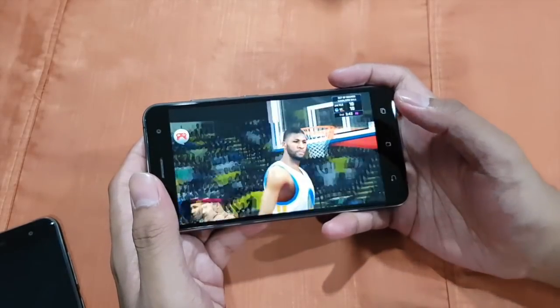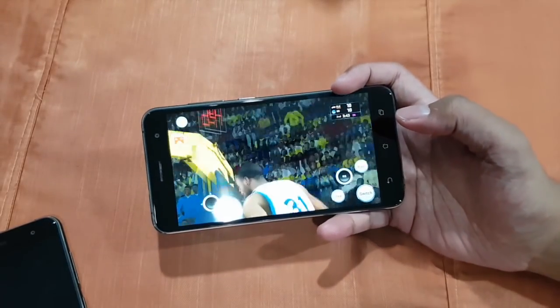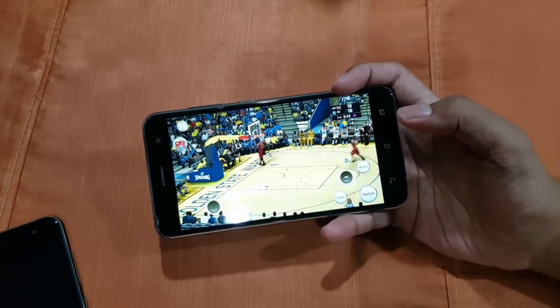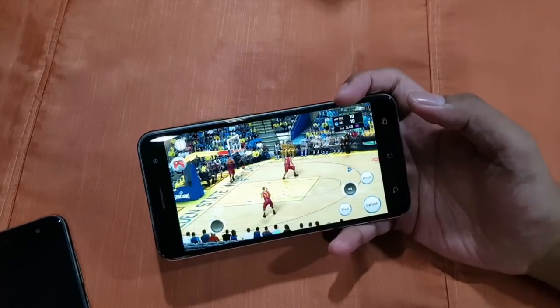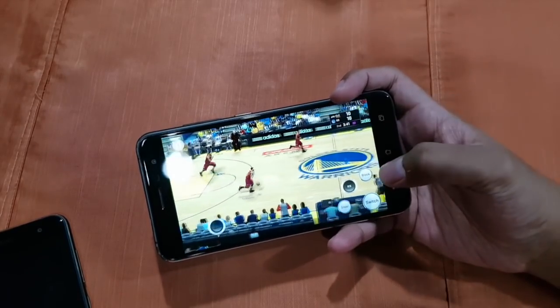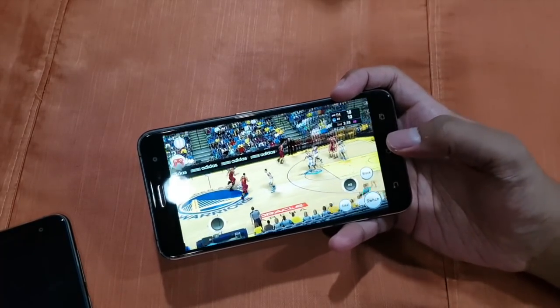And it doesn't slow down even after a few minutes of playing. Not even the Zenfone 2 can match it on high settings. Yes, not even the Zenfone 2. So, the Zenfone 3 is a really big upgrade when it comes to graphics and the power department.